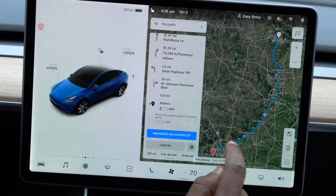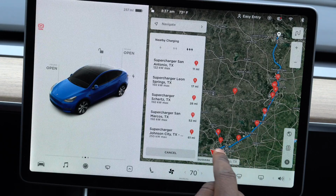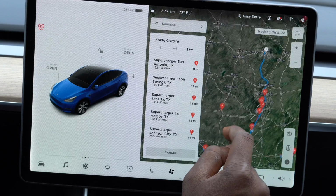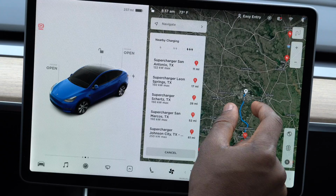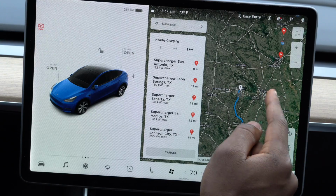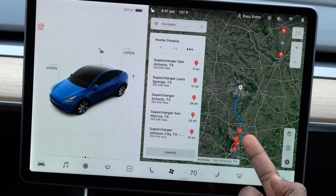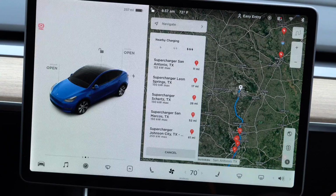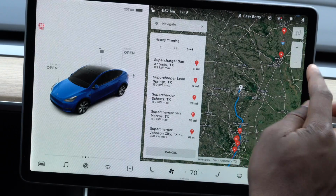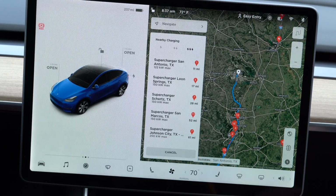Okay, so the issue is, if you look at all the superchargers between San Antonio and Killeen, these are all of them right here. There's a lot of them between San Antonio and Killeen. However, when you get to Killeen itself, as you can see, there are no superchargers in this area. So I got there with about 20% battery left, and the closest to me was this one here in Round Rock. Between Killeen and Round Rock, I think it was about 40 minutes drive. So at that point, it was very difficult to get to the closest supercharger, right? And obviously the one in Waco was really far.